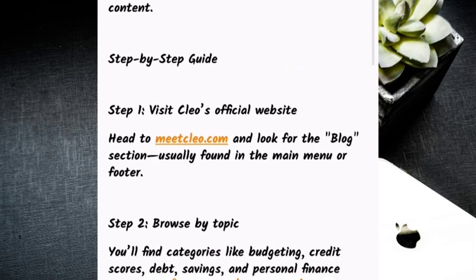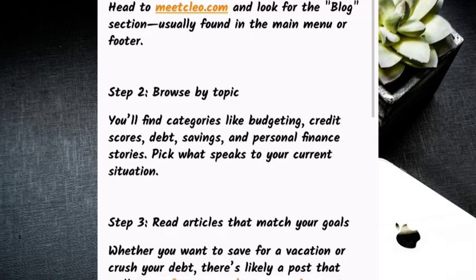First step, visit Cleo's official website. You want to head to meetcleo.com and then look for the blog section that's usually found in the main menu or footer. Step 2, browse by topic. Now you're going to find categories like budgeting, credit scores, debt, savings, and personal finance stories. Pick what speaks to your current situation and review that.